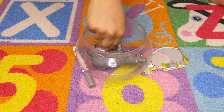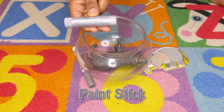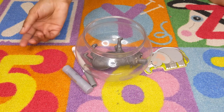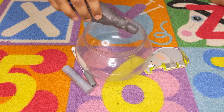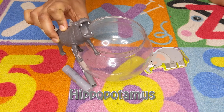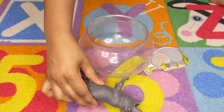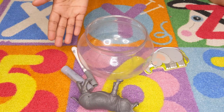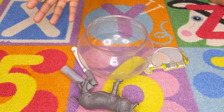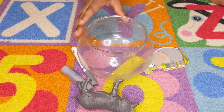Here's another item that's good for crafting. My paint stick, and a gray one at that. My friends know how much I love my paint sticks. I also have a gray hippopotamus. She has a big wide mouth and her body's gray all over. Take a look around your home, friends, and see some of the gray things you can find. Gray, our super cool color of the day.